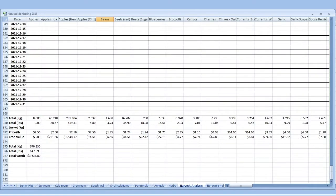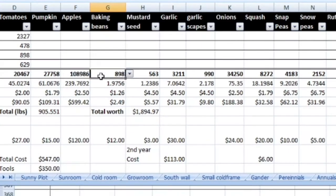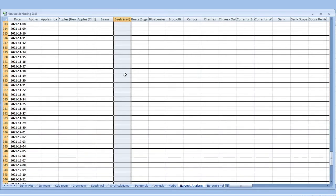I did get more last year. Where are the beans? No, I got more this year. See, I got 898 grams, or 1.97 pounds of baking beans last year. And this year I got 3.74 pounds, 1.698 kilograms. Red beets, you've seen the video, they just come in one fell swoop, 15 kilograms, 15.9 kilograms.